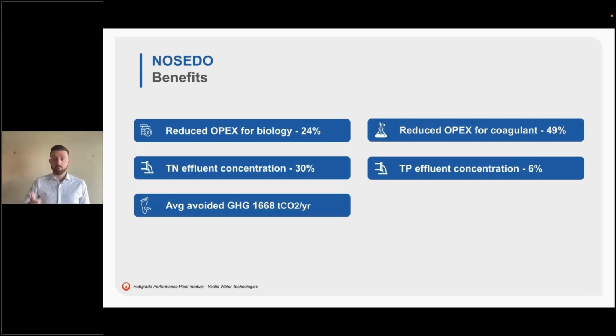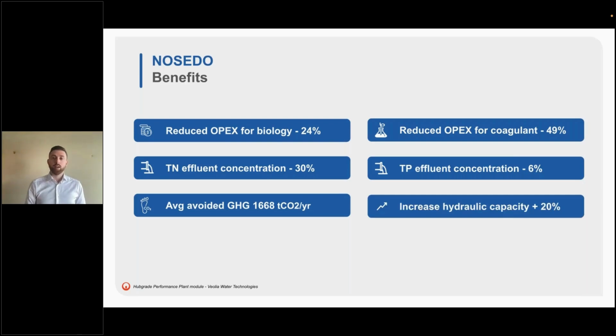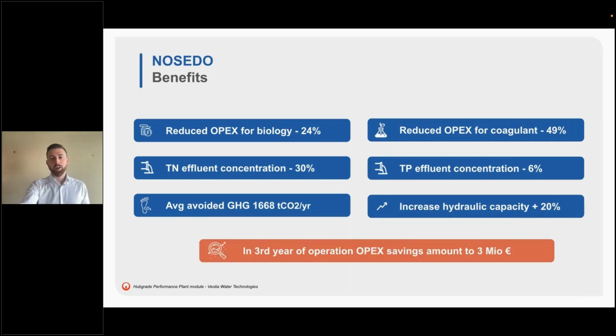By reducing their electrical consumption, their chemical consumption, and improving their effluent quality, they've been, on average, able to avoid 1,700 tons of CO2 per year since then. So that's a real difference in terms of the environmental footprint. They are also able to handle 20% more load through their plant in stormwater events, in peak flow events, thanks to a more dynamic handling of the process. And as teased a little bit earlier, to give a concrete number, in the 3rd year of operation of Hubgrade, the savings amount to roughly 3 million euros.